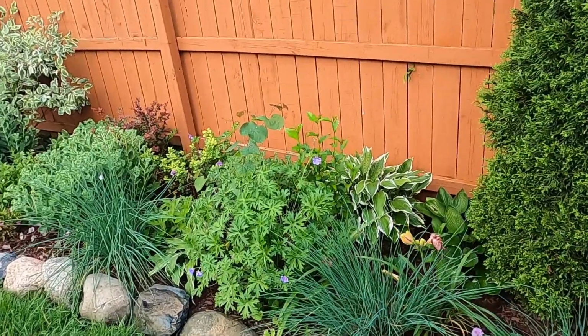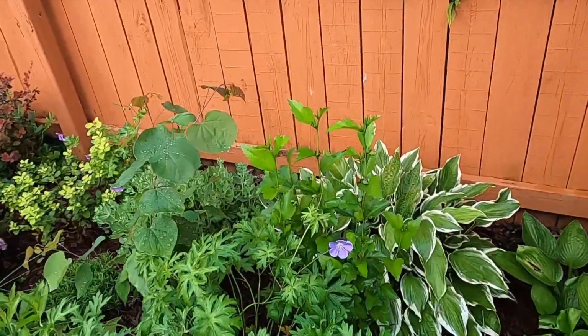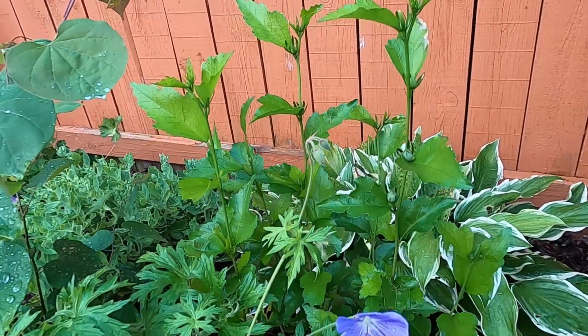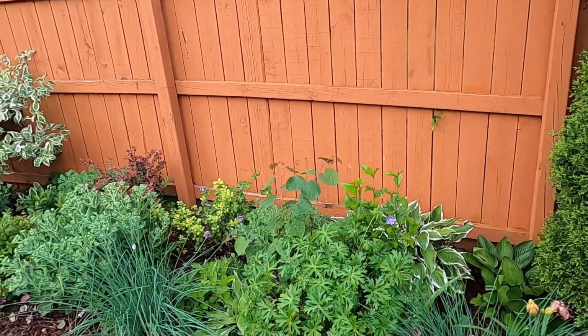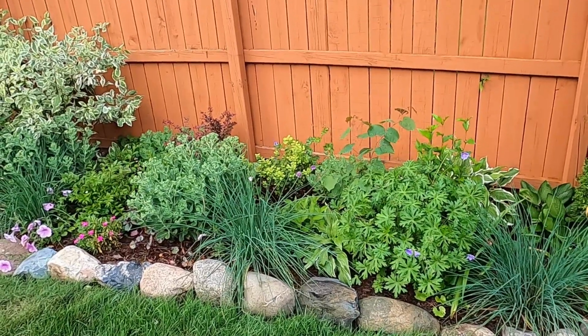My rose of Sharon is starting to get much taller. It's got lots of buds on it. I think it has a little ways to go before they are ready to shoot out and show flowers. But it's nice to start finally getting some of that height also in this part of the bed. Again, that's one of the things that I'm trying to go for here.